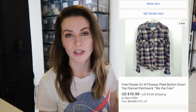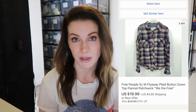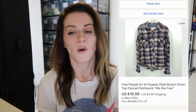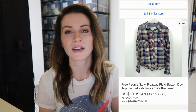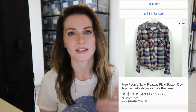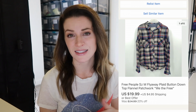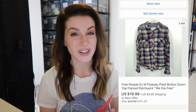I picked up this Free People flannel button-up shirt. I had a really cool back, actually, that had a frayed embroidery on it, and it sold very quickly for $20 plus $5 shipping. Normally, every new listing I have is at a certain price, and I don't run a sale on that yet until time has passed, and then I'll run a sale on my newer items. Well, what I did most recently was I ran a sale on everything, even my brand new listings, of just 20%, but I was like, let's see if this helps kickstart sales. And sure enough, it did.